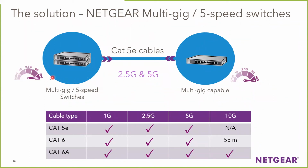gig and 5 gig. So now we have another speed. That's why we call this 5-speed networking. So we have 100 meg, one speed, 1 gigabit, the second speed, 2.5 gigabit, the third speed, 5 gig as a fourth speed, and the 10 gigabit as the fifth speed. So that's why we have these 5 speeds on our network interfaces. That's the M-base-T with the 10 gig, 5 gig, 2.5 gig, 1 gig, and 100 meg.